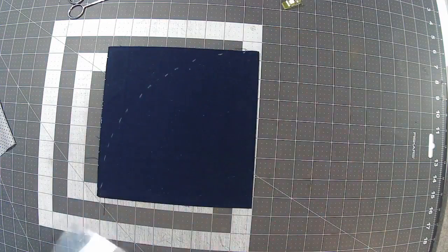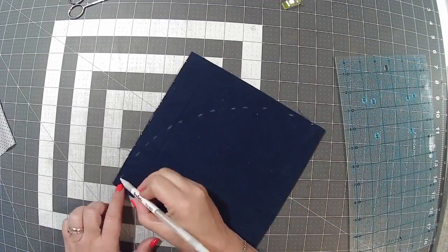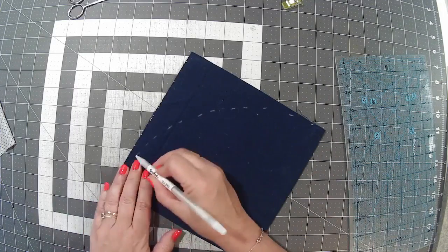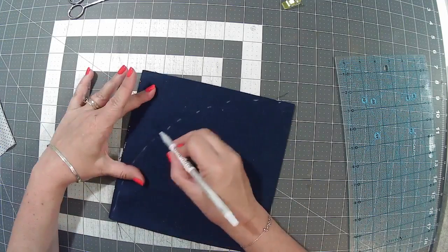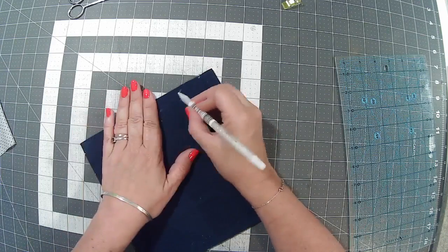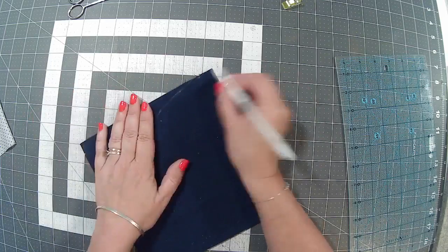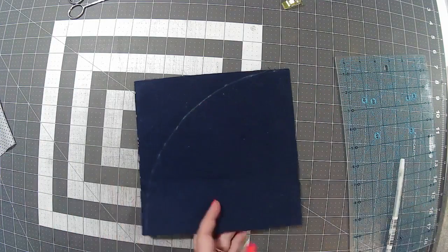Okay, so I've got a little line of marks there. I don't know if you can see that, guys. And then what I'm going to do is I'm just going to play dot to dot. So I'm going to go from the corner and I'm just going to join those dots, all the way along like that, joining those dots all the way up to the corner. Okay, so I've given myself that nice curve. You're now going to cut along that curve.